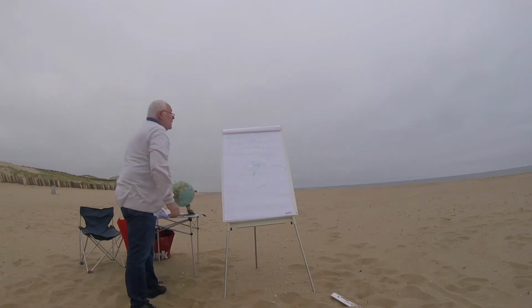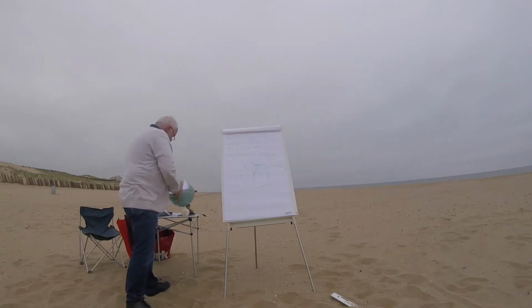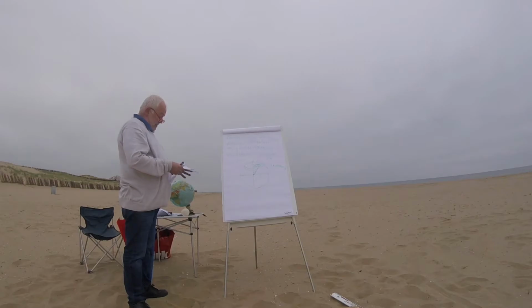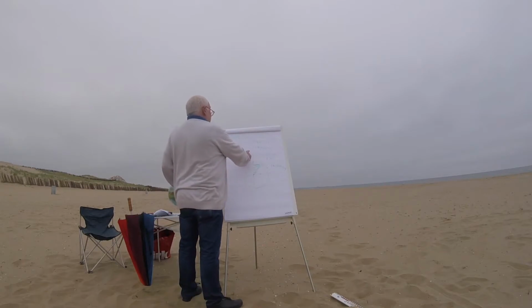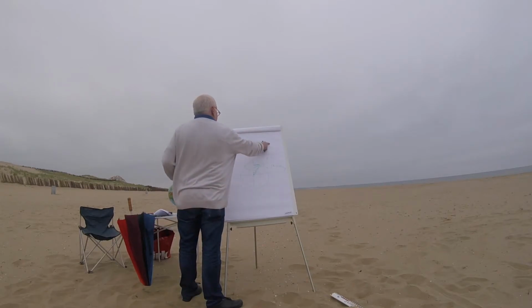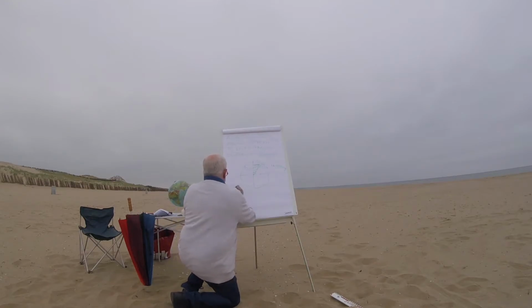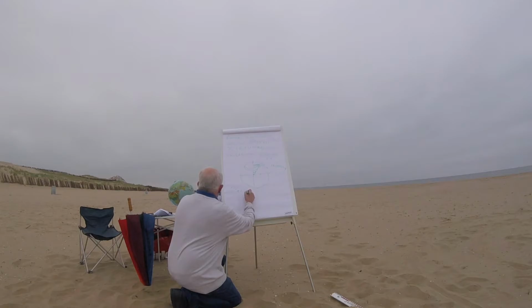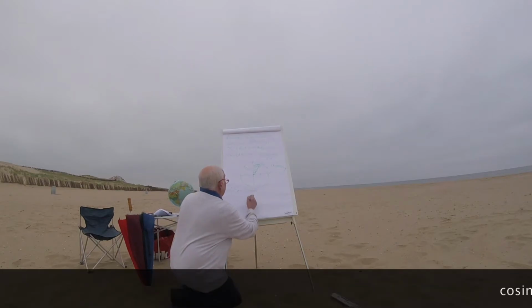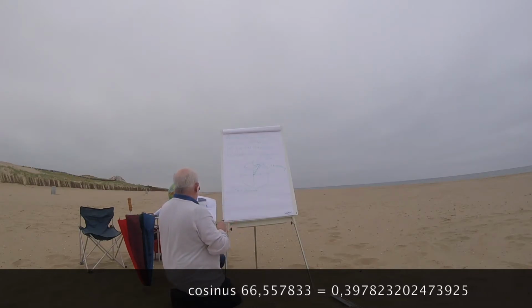Thanks to Excel, I could find out the cosinus of this angle. How many degrees is it? Did I write it down? Here it is. I made it decimal, so that leads to 66 degrees and 5, 5, 7, 8, 3, 3, 3 degrees. Okay, we can find the cosinus of this one.